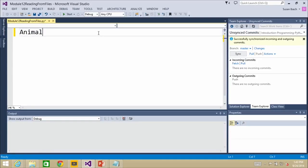All right, call it file. Animal file. All right, animal file equals... Lowercase a. Thank you. It doesn't have to be, it won't give you an error. But we are trying to be consistent in the way we're doing our casing, camel casing versus Pascal casing. We talked about that yesterday when we did variables.